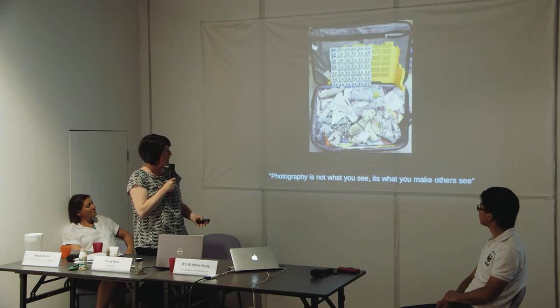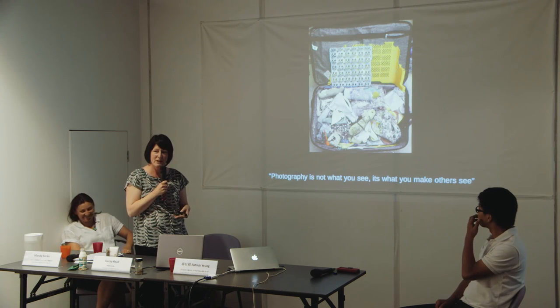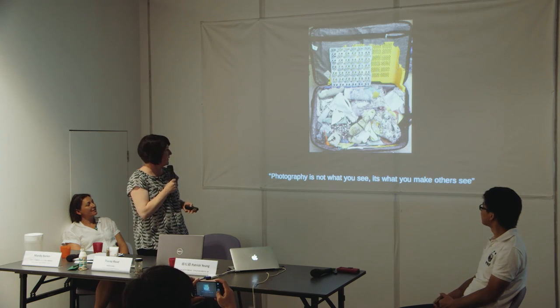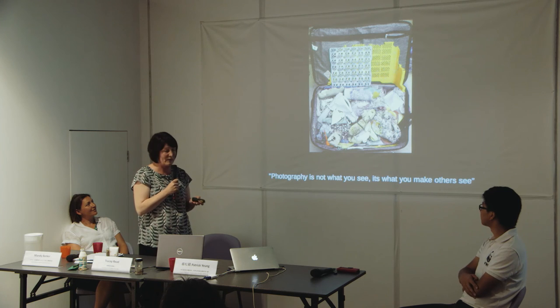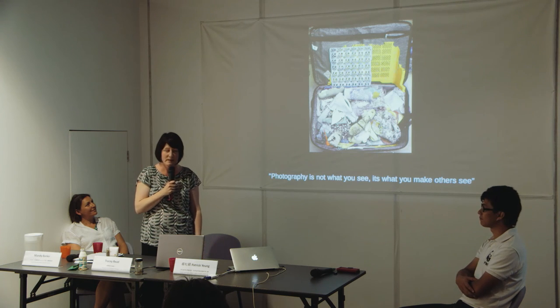So I'd just like to end with my suitcase. It often looks like this when I've visited a location and I need to take things back to photograph. Not this time, I'd hasten to add. But I'd just like to leave you with this: photography is not what you see, but what you make others see. And if my work can raise awareness about the issue of marine plastic debris, then I'll have achieved my aim. Thank you.